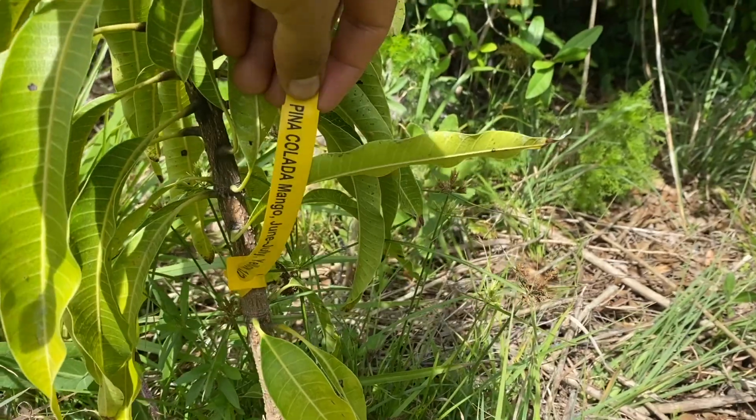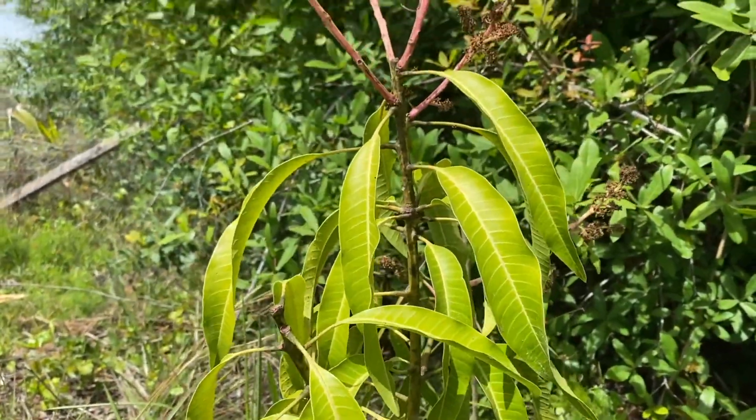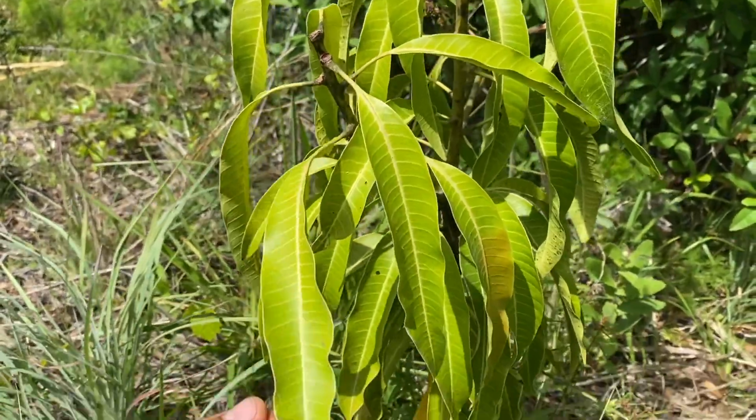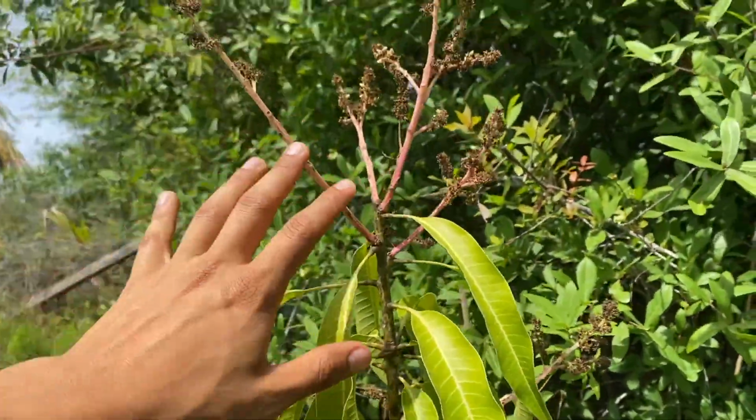As you see right here, it says Pina Colada. But still, nonetheless, this tree definitely needs to be trained. I'm definitely going to prune it along the way and tip it very well. But overall, I'm just happy that I was able to get it to flower.